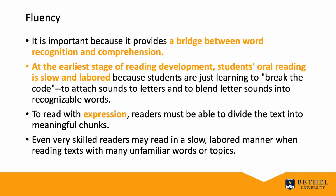However, everything must be connected to meaning, and this is especially true for fluency, as we do not want students to mistakenly confuse fast reading with good reading. For even very skilled readers may read in a slow, labored manner when we are reading a text that has great unfamiliarity.